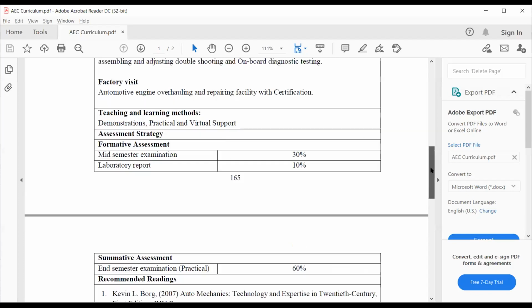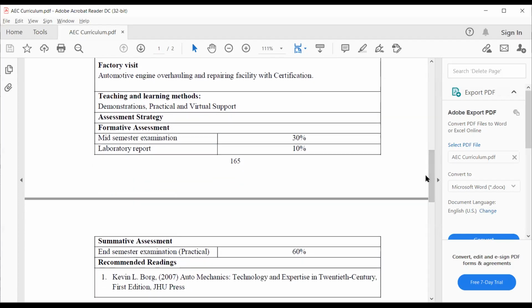So this is how your assessments are going to be. In this module, we have a mid-semester exam, laboratory report, and end-semester practical examination. Right. In that practical examination, you will be given anything, a gearbox or something. You should be able to dismantle, assemble, find out a problem, something like that. The mid-semester examination probably will be a practical. The laboratory report is also there, covering everything you do.